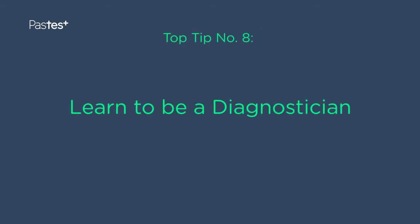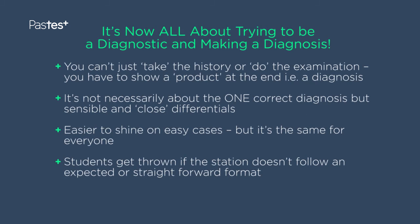This brings us on to top tip number 8, which is learn to be a diagnostician. The thing that separates medical professionals from perhaps every other allied health professional is that we're thinking about how you make a diagnosis and what to do once you've made that diagnosis. Okay, so now it's all about trying to make a diagnosis and become diagnostic. You can't just take the history or do the examination. You actually have to show some product at the end of it. And that will set you apart, not only in finals, but also when you become a FY1.